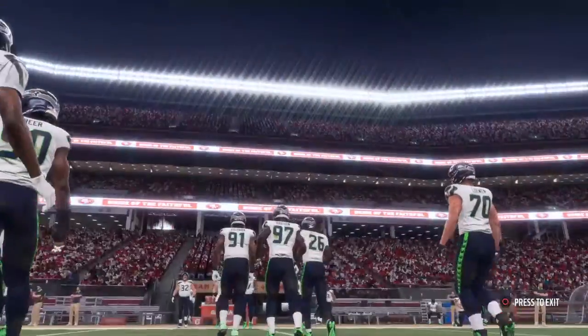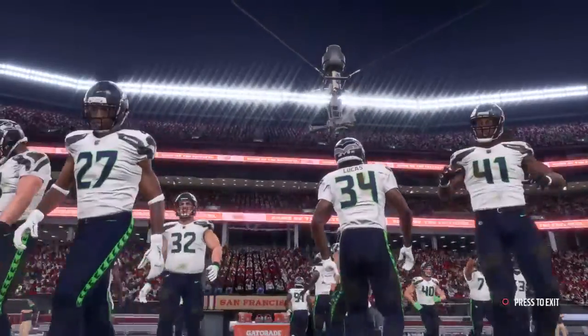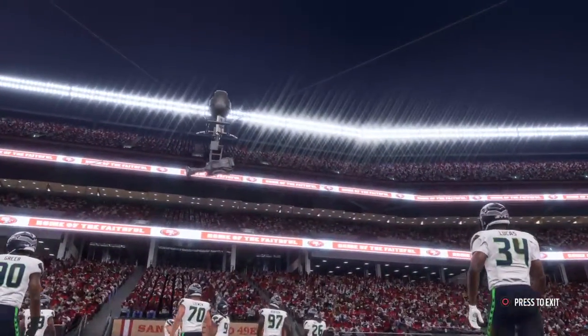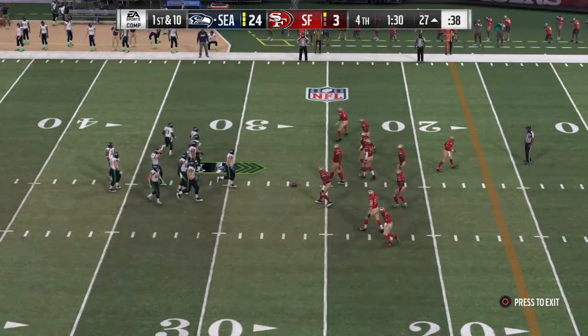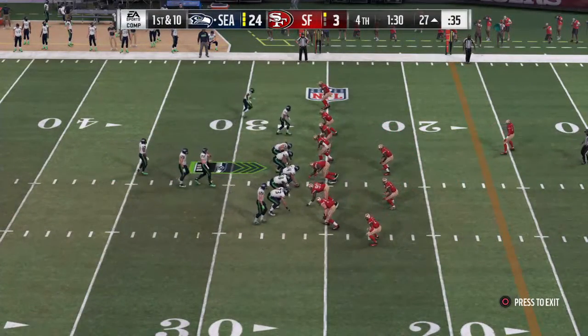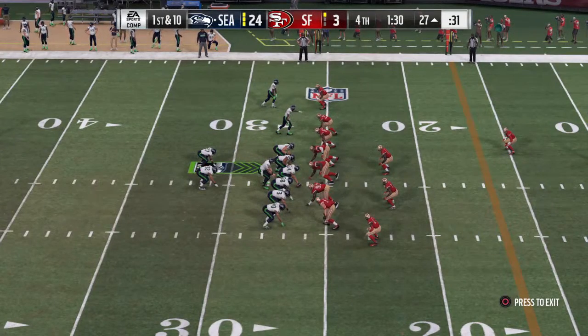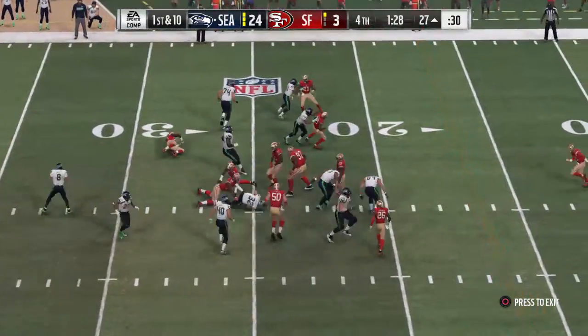And Seattle now ready to march onto the field. They take over with great field position. They've got the big lead. Most would say they should kneel it, but the key word there is should. You never know here. You never know. That's the exact play that should happen. But some people like stats. You know, some people like to put more things up on the board, but kneel down is usually the right play here. We'll see what they do in this situation.